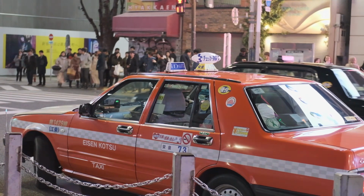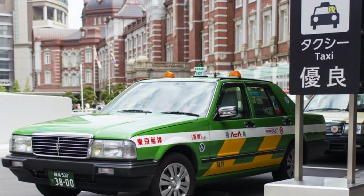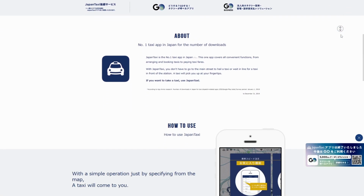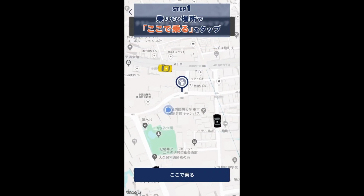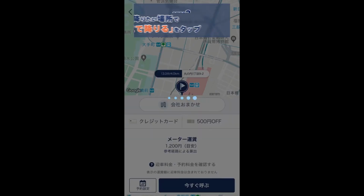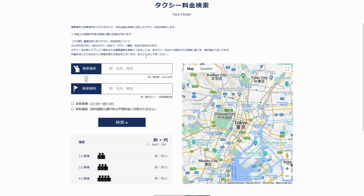There are also taxis, which I assume everyone is already familiar with. They operate the same way in Japan as you're probably used to, but there is a popular app called Japan Taxi that I recommend for finding taxis if it's an option you're interested in. You can set up your pickup location and drop-off location. If you're familiar with apps like Uber, then it's pretty much the same, but Uber isn't really popular in Japan, so I recommend using the Japan Taxi app instead. The fees range based on distance traveled, but it's safe to say you can expect to pay at least 1,200 to 1,500 yen as a base rate, and then it will go up from there.